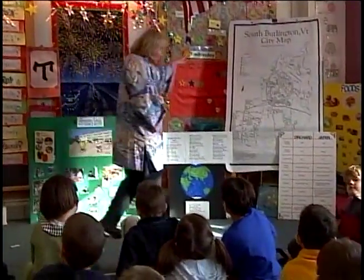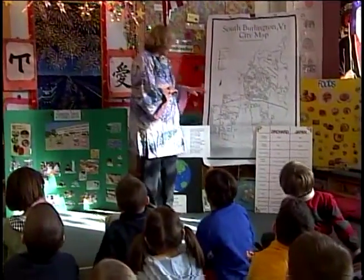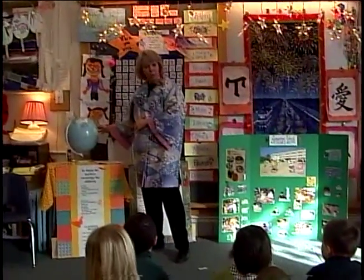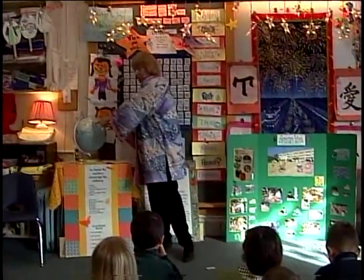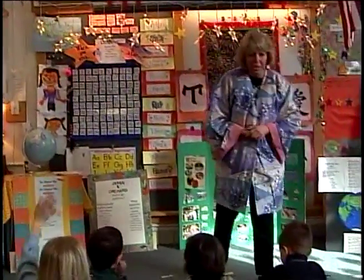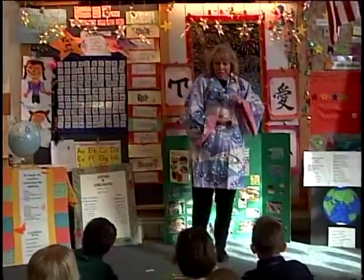Now, when they come to school, they're leaving their family and they're going into a bigger community. And it's important that they learn about what a community is, which is social studies, that they're part of a bigger picture. So it's important to start with building that classroom community, and then moving into the community, which is their neighborhood, and then into the world community.